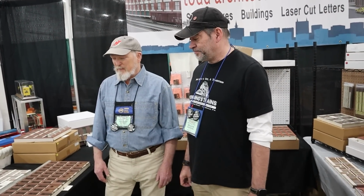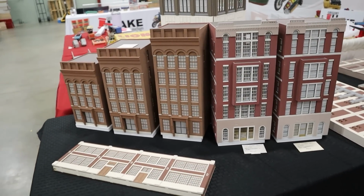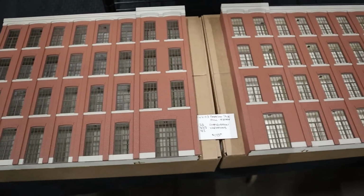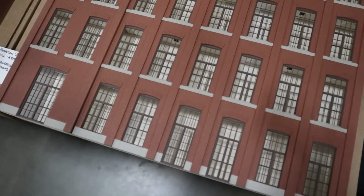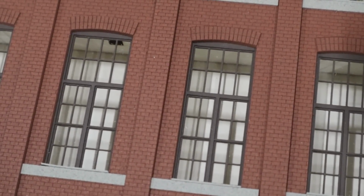At that point, Doug said thanks for stopping by, and we thanked him for having us. I like his buttons. He does all kinds of window frames and all kinds of little stuff. Some nice looking buildings, that's for sure. Here's some of the factories with the pretty detailed window frames. His window frames are awesome. They're all laser cut and layered. That is cool looking.